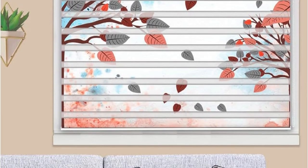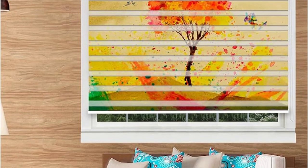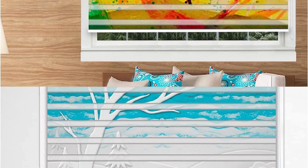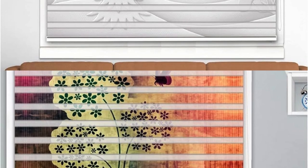Zebra blinds also offer an element of customization, allowing you to choose the degree of openness or closure based on your preferences and the specific needs of each room. This adaptability is especially beneficial in spaces like living rooms or bedrooms, where varying levels of natural light and privacy are desired at different times.